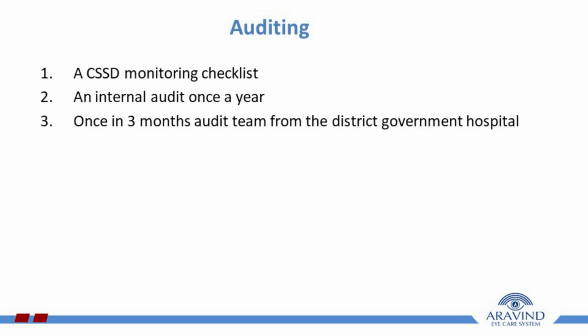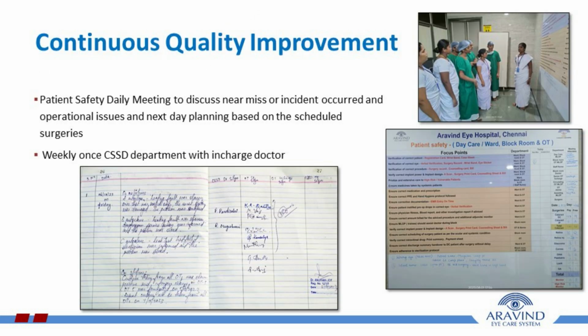A meeting is held daily regarding patient safety, any incidents that have occurred, and any lapses in the sterilization process are discussed. A meeting once a week is held with the entire CSSD team and the CSSD in-charge doctor to discuss any issue, and any classes for the retraining of the person are carried out.